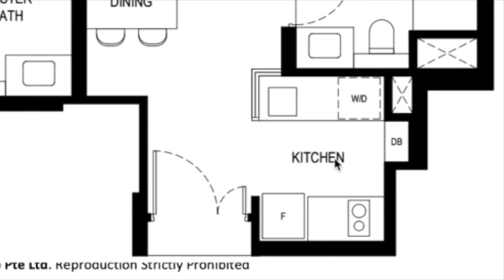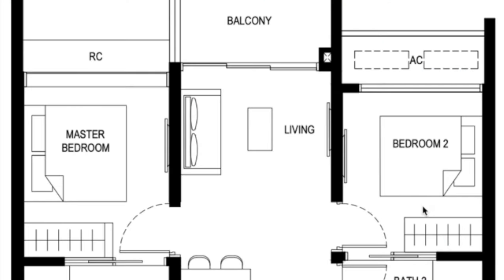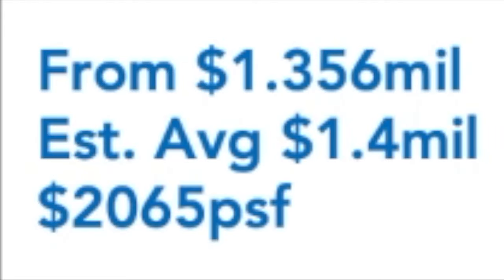You come in straight away, it's a kitchen, there is no long walkway. Some long walkway, you already cost 50 to 100,000 already. You have a king, queen, very decent layout. Starting from 1.356 million, my average 1.4 million, 2,065 per square feet. Not bad, I like. Suddenly, I want to kepo how much Lentor Modern buyers bought their 2-bed 2-bath at.